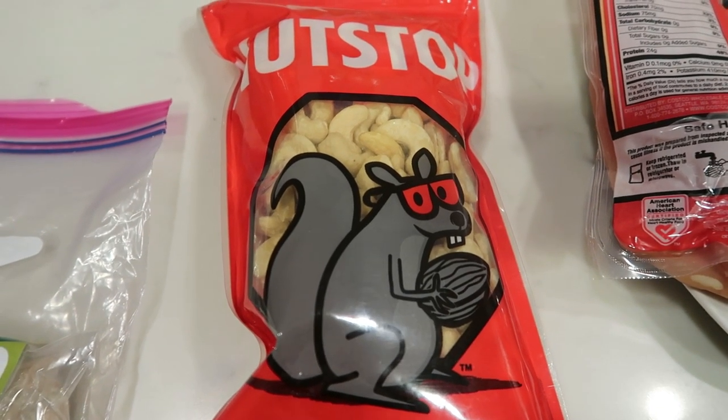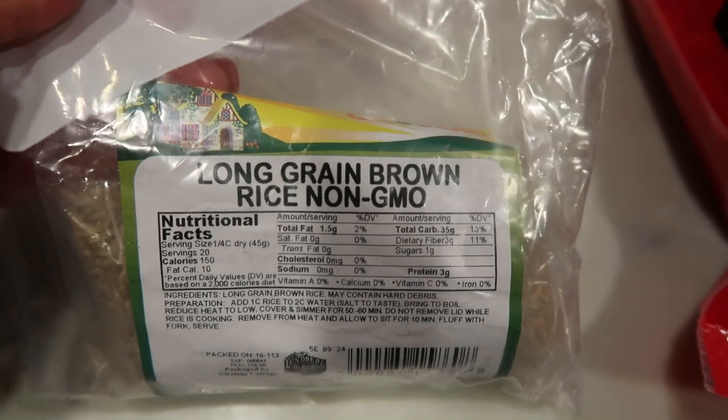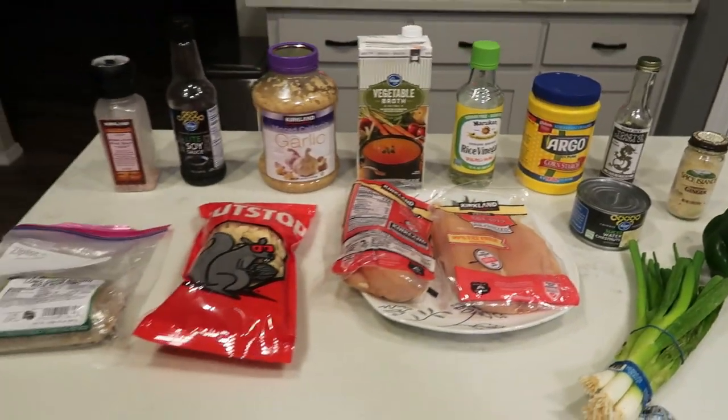So I have some just raw cashews. My rice is going to be this long grain brown rice that I picked up at Natural Grocers. I just want to go ahead and use it up. And then lastly, you're going to need some green onions and a green pepper. So let's get started on our cashew chicken.